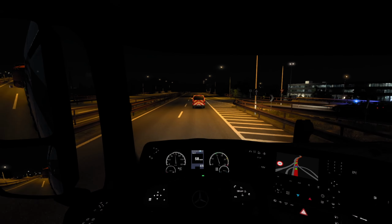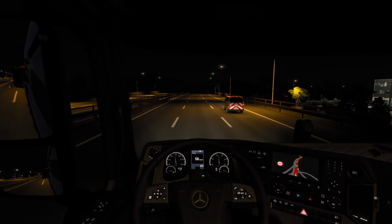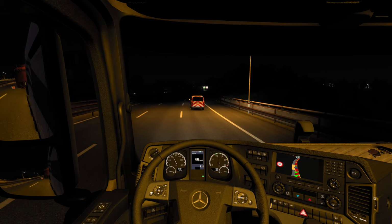Oh, another lane change maneuver here, actually an official one. So I technically got to stay over here until the lad gets over it. There we go. Now I can come across. Peachy.